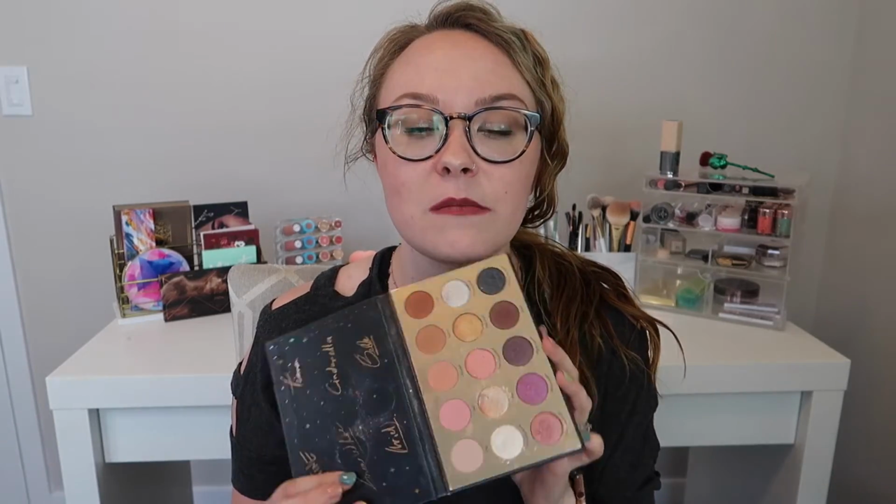This is such a beautiful yellow gold, and this is probably one of my favorite colors in this palette. So I was really happy to get some use out of it. It's just such a beautiful wash of gold. It's almost like a copper gold. It's just so pretty. So that is one of my favorite shades. Again, the light shimmer shades are one of the easiest ones I find for myself to hit pan on because you can use them all over the lid. You can use them as highlight shades, and they're just fun shades.